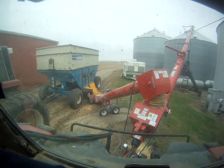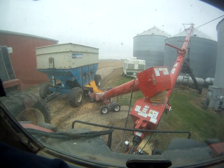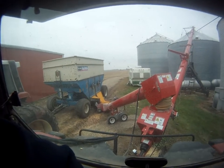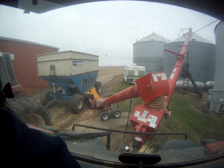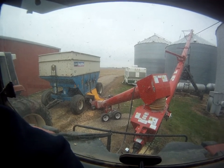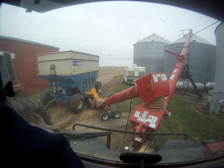I'd rather raise corn or soybeans than mulch hay. I think it's a bigger return on investment. Problem with hay is you need dry weather to do it. Any kind of hay, mulch hay. You need decent dry weather to do it, and I don't see much of that anymore.